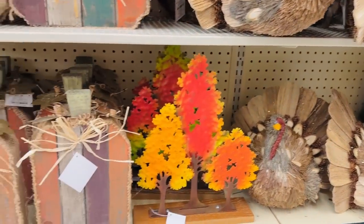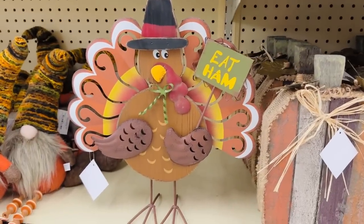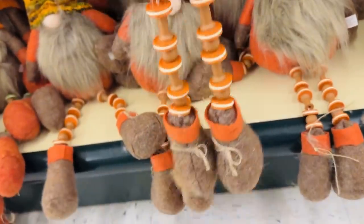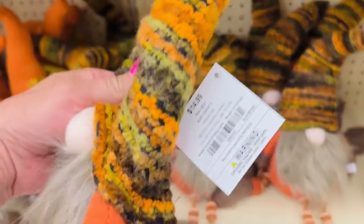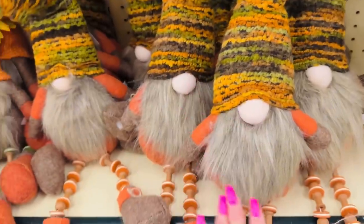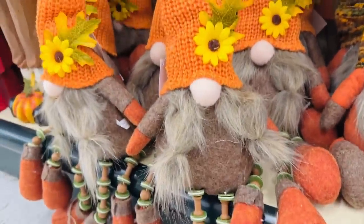I thought that they were really, really cute. Look at these little fall pumpkins. Here he is. This little turkey's holding a sign that says eat ham. I don't blame him. Here's a fall little gnome shelf sitters. I think they're really cute and they're not that expensive. I think they're $14 and then they're 40% off. So not a bad deal there if you guys are loving these little gnomes and all these little fun critters.